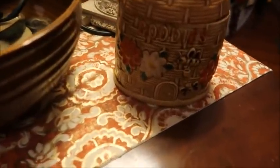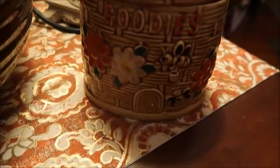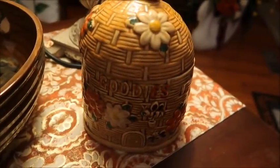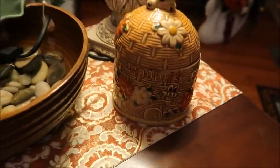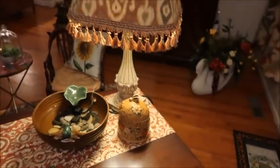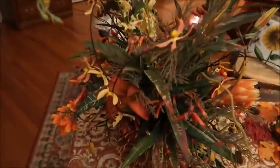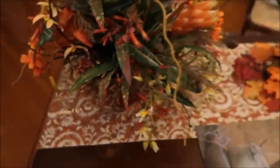But I love, love, love this little jar right here. You can see it's got the bee on it. It says goodies. It's really old. It looks like a bee skep. I picked that up at a thrift store. I picked up this floral arrangement at a thrift store too, and I loved it because it was wild, kind of crazy. And it's got that really pretty, earthy toned, rusty, kind of reddish, orangish vase.